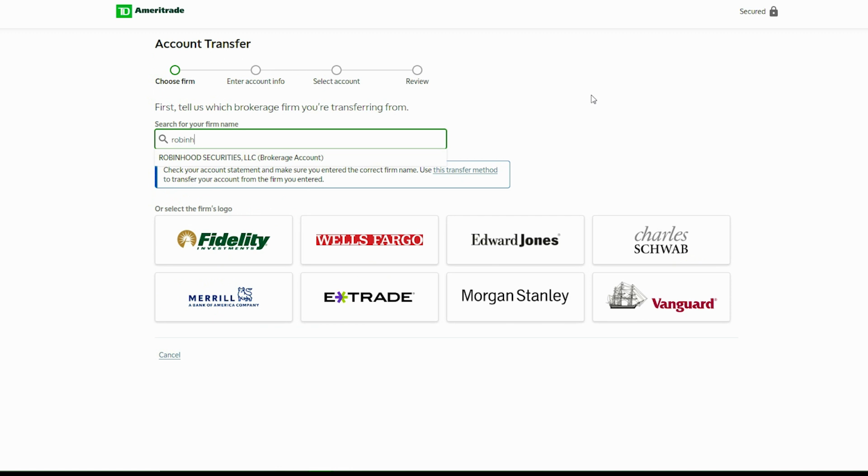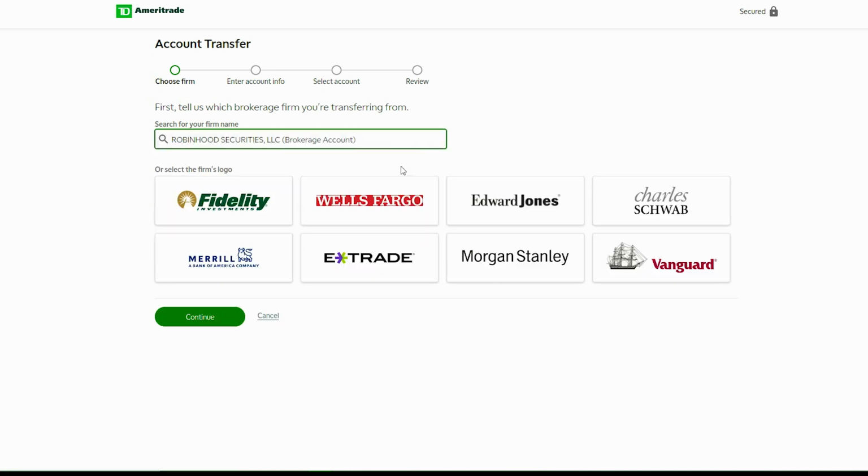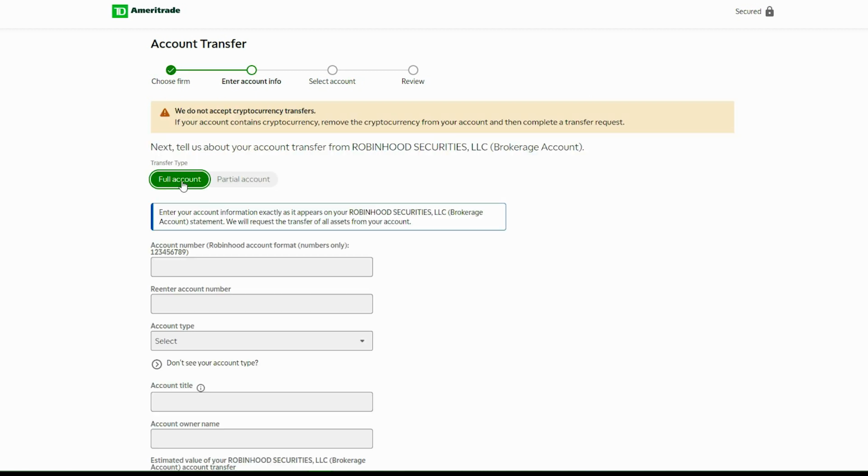So you just click and type Robinhood here. Robinhood Securities is going to pop up. I don't know why they have securities in their name, because they are not securing my funds. Just kidding. But we're going to go ahead and continue. Full account, you want to transfer everything over. You don't want to leave a penny in Robinhood. Forget them. They screw over the hardworking retail investors to support billionaire hedge funds.